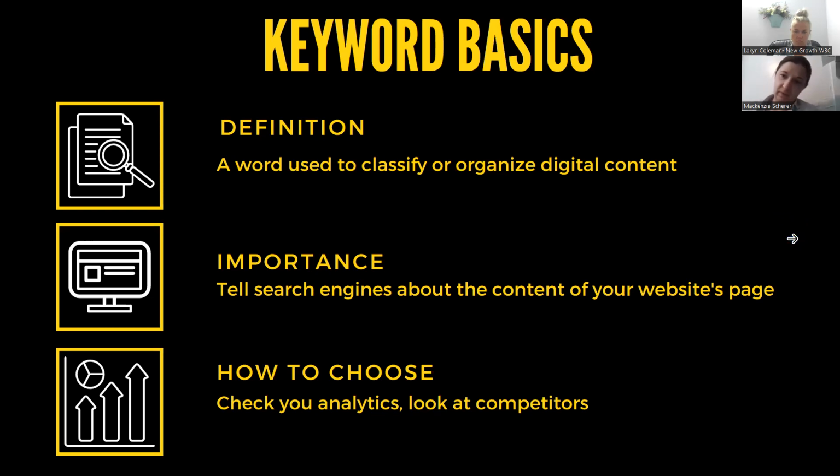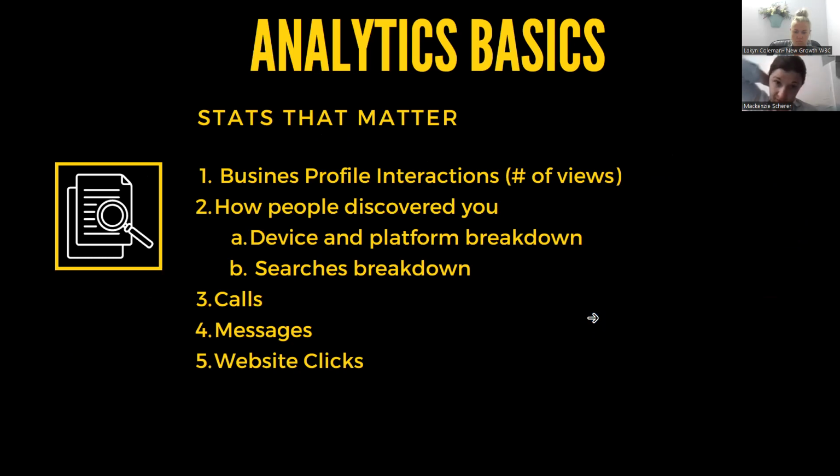I want to talk a little bit about some of the analytics, because analytics are your friend, and they can really help your business if you understand at least some of the basics. A couple of the stats that matter when you're looking at your Google My Business profile is the number of business profile interactions. This is the number of views of people who've seen your profile. The next section is how people discovered you. What's really cool about this section is that it breaks things down based on device and platform, and it also breaks down the searches.